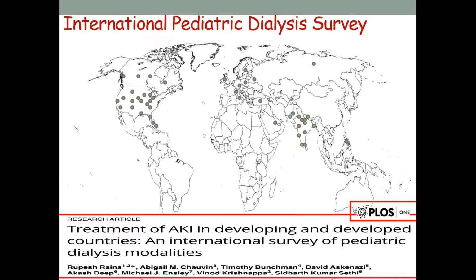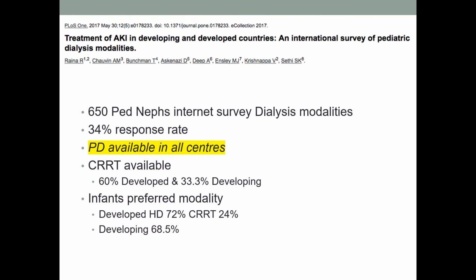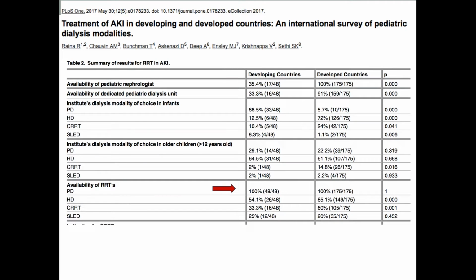A little while ago, there was an interesting pediatric dialysis survey which looked at availability of dialysis across the world. And what was very clear is that peritoneal dialysis was available in all centers. If you look at this table, the availability of renal replacement therapy in the form of PD was available in both developing, now known as low middle income countries, as well as developed, which is high income countries across the board, compared to CRRT, which was interestingly only available in 60% of high income countries and a third of low middle income countries.